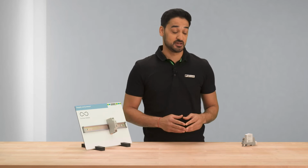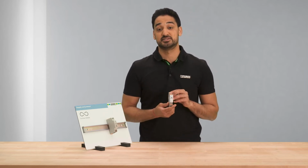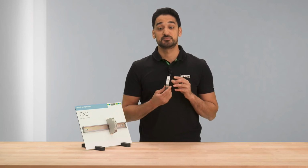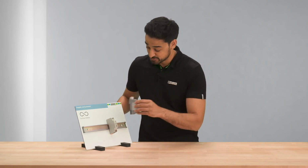And to protect the application from overvoltages, a plug trap SEC completes the installation. This combined type 2, type 3 surge protection is perfect for realizing the best possible protection in the smallest space.